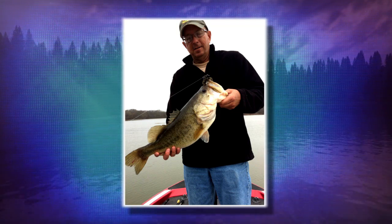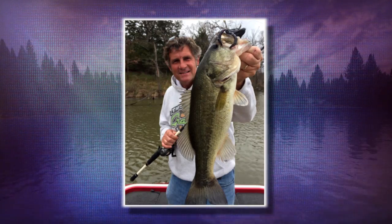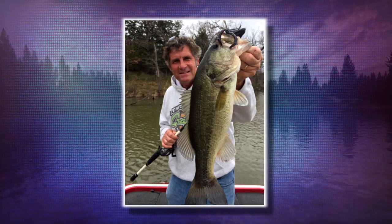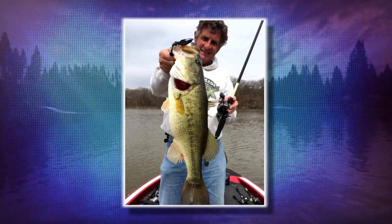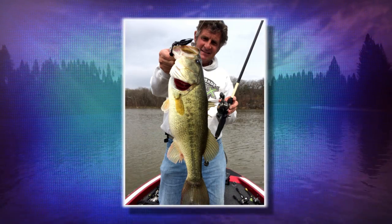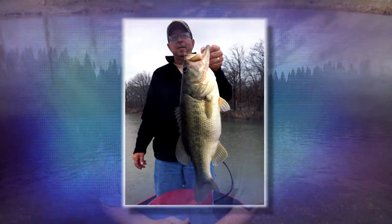And then look at these big ones that Mike Taylor and Jimmy Talbot, Jimmy's in the dark sweatshirt, caught recently at Lake Okmulgee. Jimmy was tossing a chatterbait rigged with a Swede swimmer. Mike was throwing a weightless rattling crawler. Guys doing exactly the same thing, fishing the shallow grass around Okmulgee Lake.